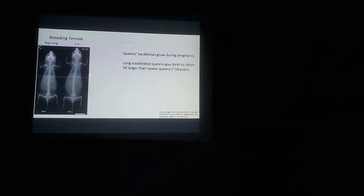This is actually the same female. This is the beginning of the study where they were doing x-rays on these mole rats, and this is the end of the study. You can see how much bigger she got over this period of time. And then this is amazing. This is a late stage pregnancy. She is just packed full of pups, right?